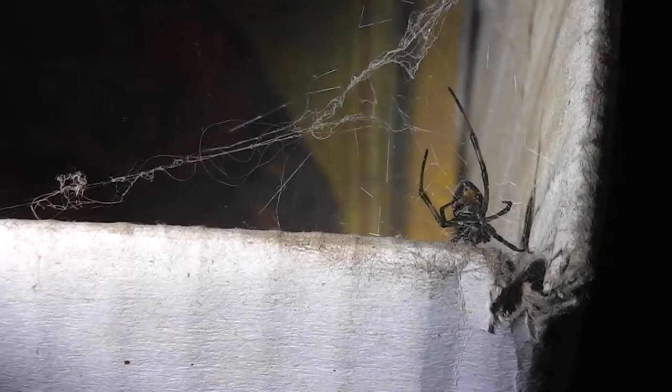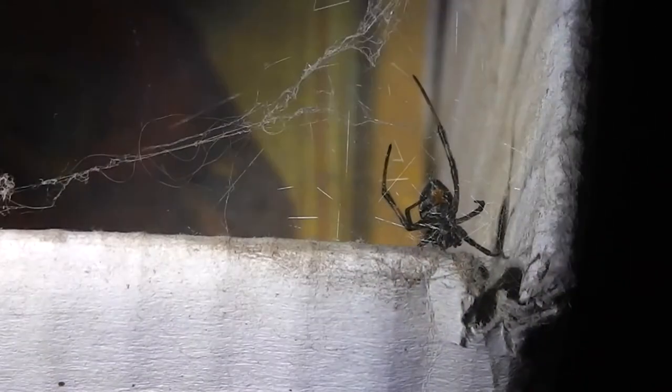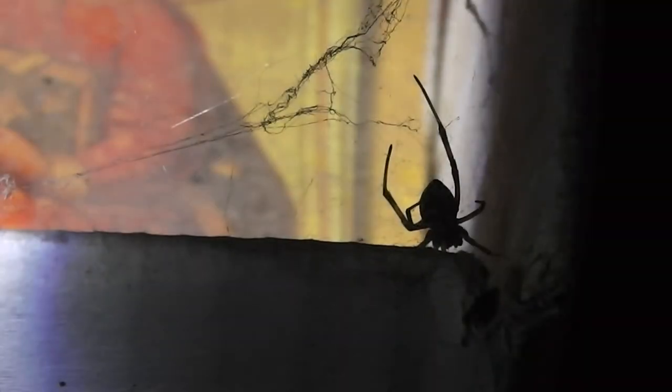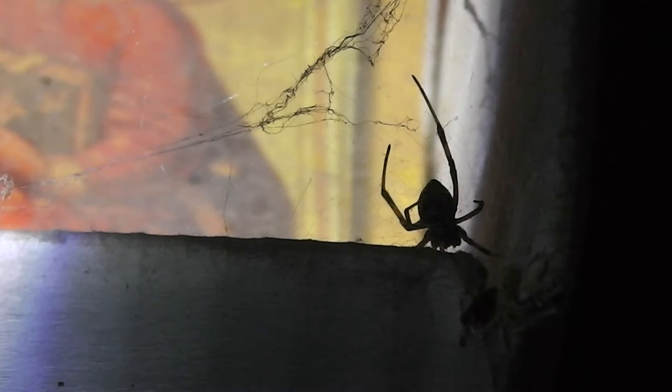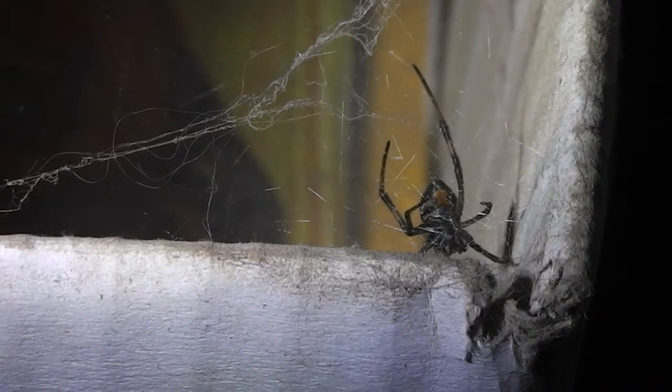It's another redback, but it's only about what? It's only a young one. Oops, there she goes. She doesn't like being disturbed at night time. Let's see if we can get a bit closer to her. She's definitely got a red back, hasn't she? She's got that red back silhouette. See, that's a silhouette of a red back spider. They've got their own distinct silhouette, just like looking at a leaf or anything.